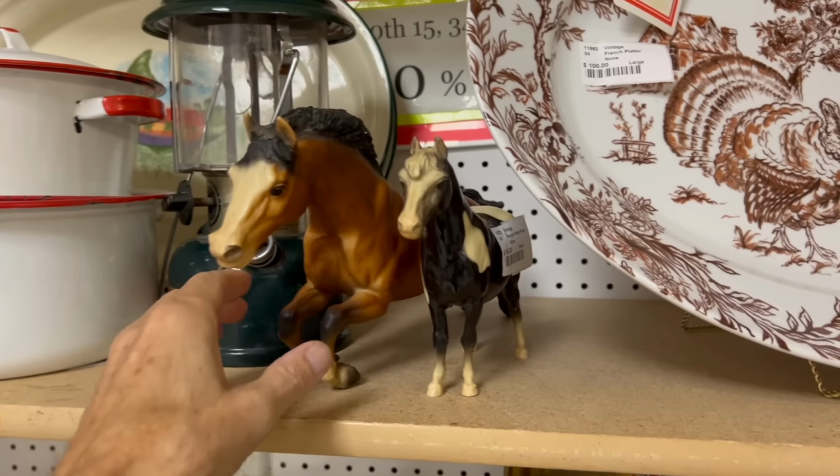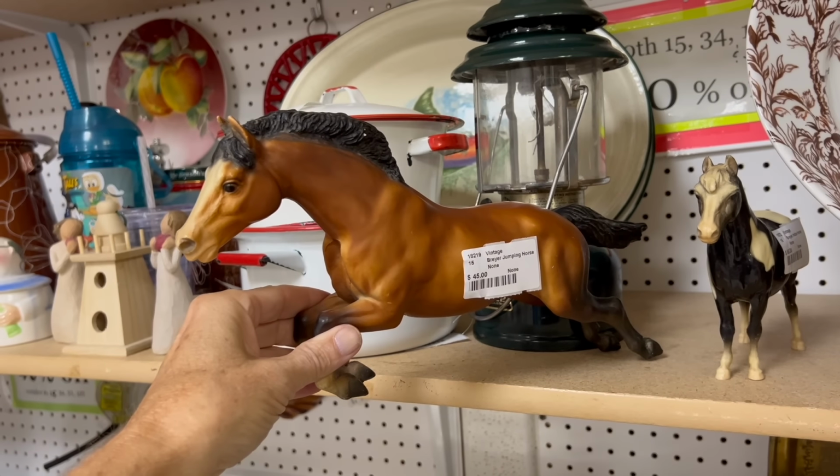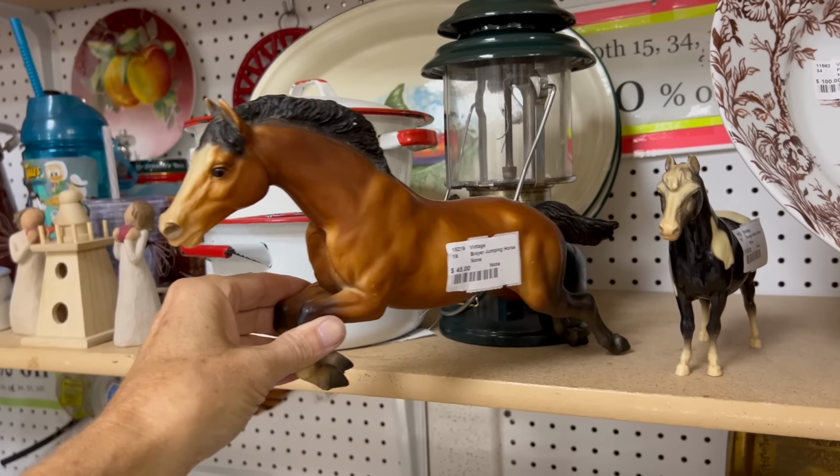A couple of vintage Breyer horses. These tend to be fairly expensive around here because there is a horse culture, and I like the dumping one especially.